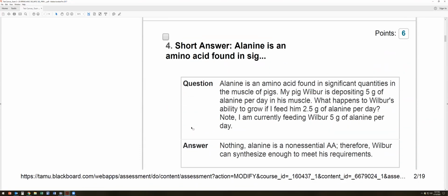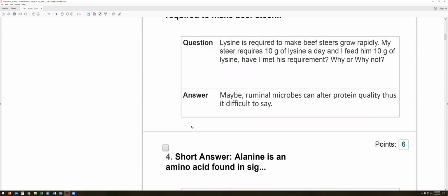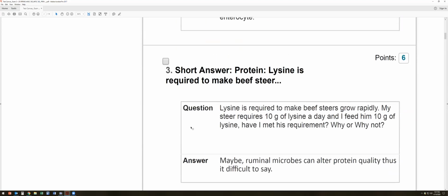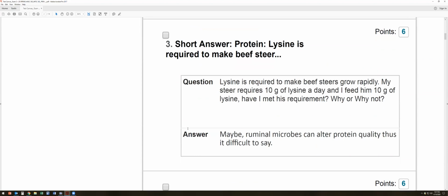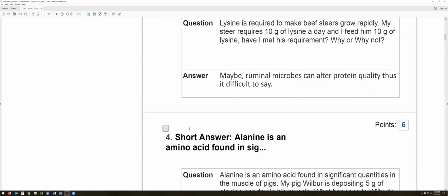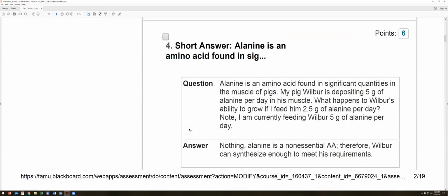Okay. I have a question on that one. Number 2. Okie dokie. Lysine is a non-essential amino acid, so that's not true. No. Okay, no, never mind. Lysine's essential. Are you good? Yes? Yeah. Okay.